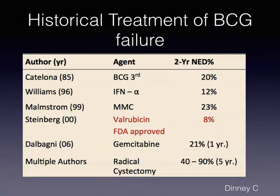So historically, many different avenues have been tried for those who fail BCG, but all of them fail to exceed the 20% mark for 2 years, no evidence of disease. And really, radical cystectomy is the only one that consistently gives good long-term and high rates of cure. Valrubicin looked very encouraging early, and that was FDA approved for those who'd failed BCG who are unfit or unwilling to undergo cystectomy. But long-term, the cure rates dropped to 8% after 30 months.